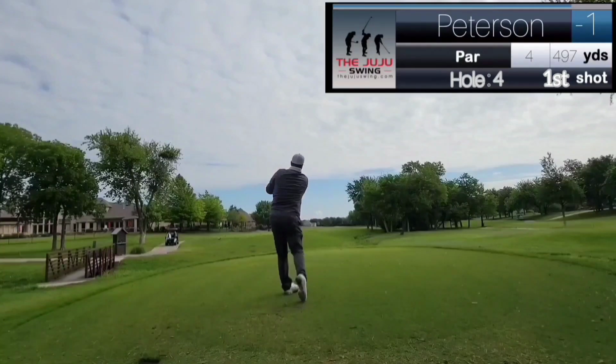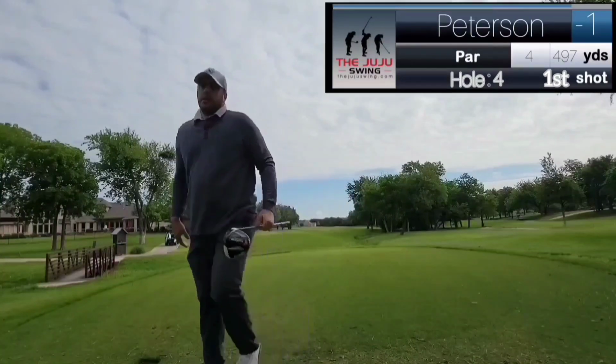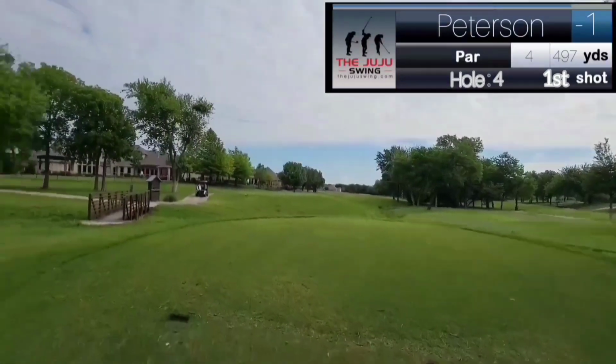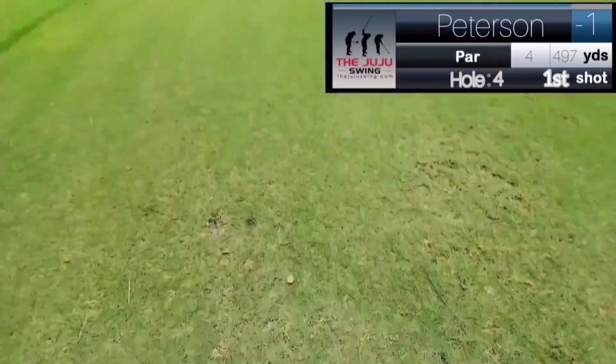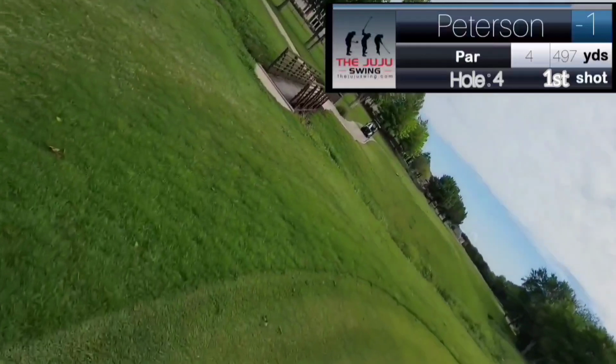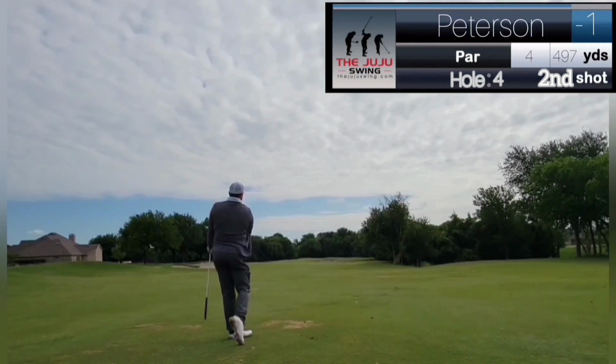This hole is 497 into the wind, par 4. Again, I just hit the middle of the club face, and this ball moved about 10 feet left to right in the air and split the fairway, which was a common theme for the day, excitingly. And so I had about 210 into the wind. I hit a knockdown 6-iron.